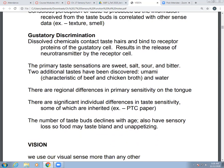Okay, so discrimination for gustation, you have dissolved chemicals that are contacting taste hairs and they're binding to receptor proteins in the gustatory cells. So this will result in releasing neurotransmitter by the receptor cell. Right, and remember neurotransmitters associated with action potentials, right? Depolarization. So primary taste sensations: sweet, salt, sour, and bitter, okay?